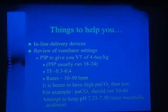Other things we'd like to review are ventilator settings, so making sure that your peak inspiratory pressure is appropriate. The literature is now pointing more towards 3 to 5 mLs per kilo, and I say 4 to 6, I'm a little bit old school. Typically that takes a peak inspiratory pressure of 18 to 24 or so, and that's just based on my experience. I get worried if I have to use more than 25 centimeters of water pressure, that things aren't going well. Do I have a patient that has another disease, such as hypoplastic left heart or something like that?